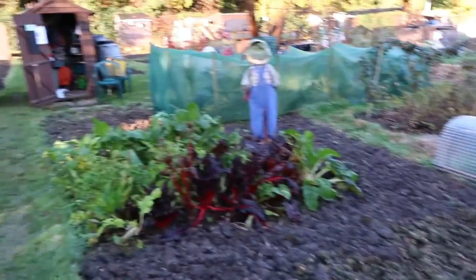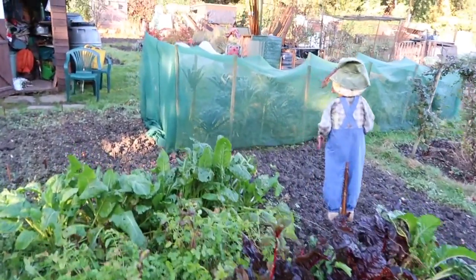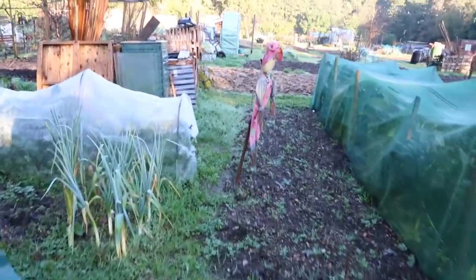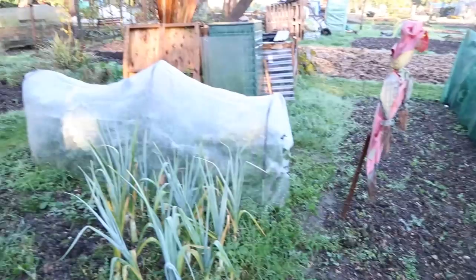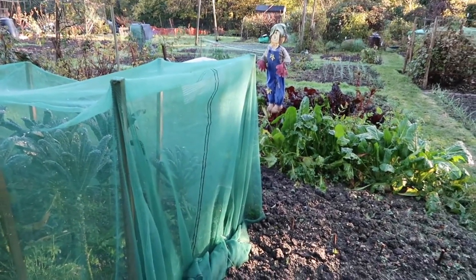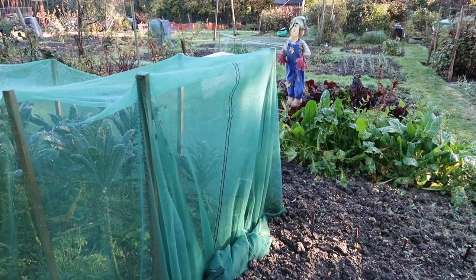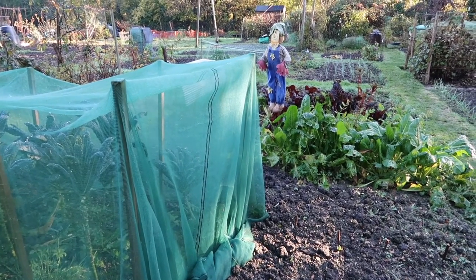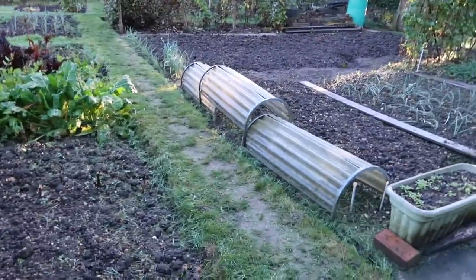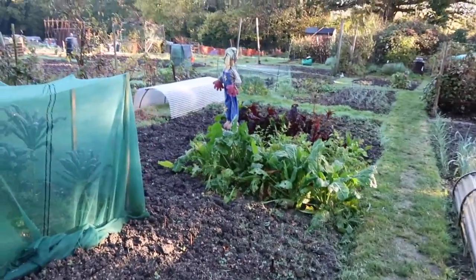But otherwise, I think it's just a case of winter maintenance, harvesting what's left. We've still got, as you can see, some leeks. So there's quite a lot still to harvest, and there's stuff here like the purple sprouting that will take us through into early spring, and then the new season starts, and we're back to full-on allotment mode. So I always find the winter months quite long, as I suspect most people do, but I'll be pleased when spring comes around again and we can get growing.